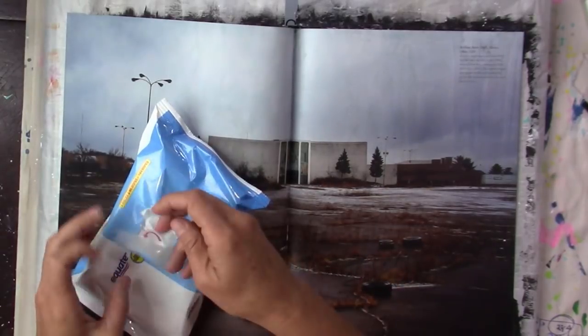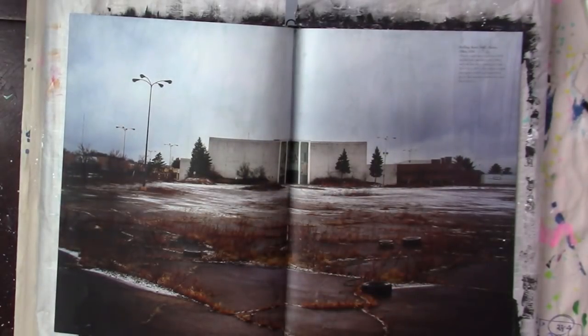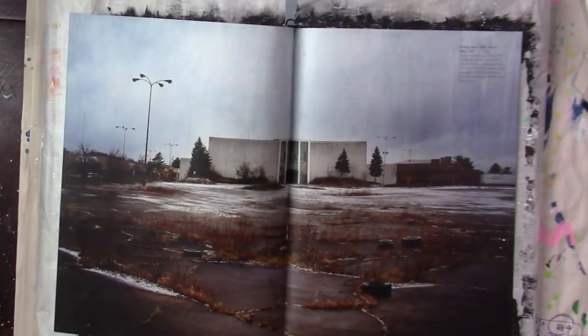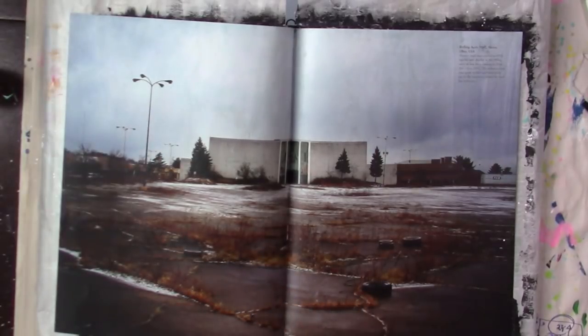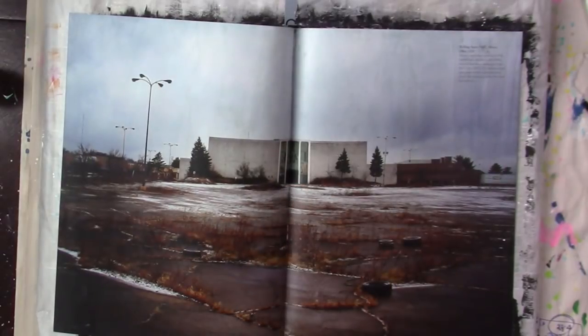Let us begin with a baby wipe, because that's how we roll. And we're not going to worry about feeling in a funk. We're not going to worry about anything. That's what we're going to do. We're going to sit down and play. You know what? I'm not one for using brown very often. Nutmeg brown. Why wouldn't you just call it nutmeg? I don't know. What else do I have here? What is that one? Medium gray. Yeah, let's go.